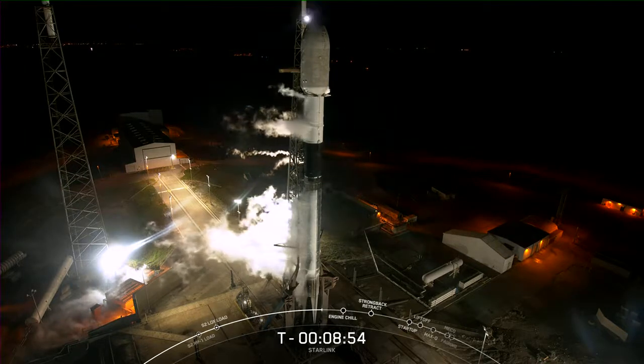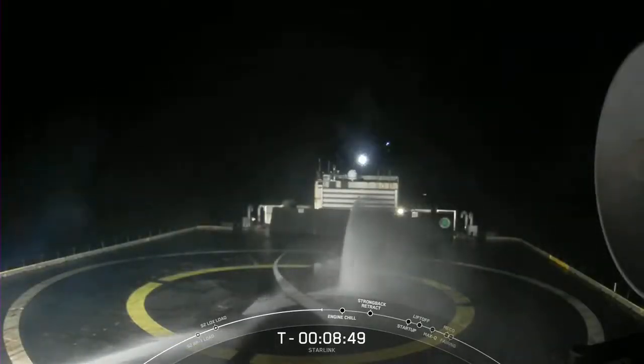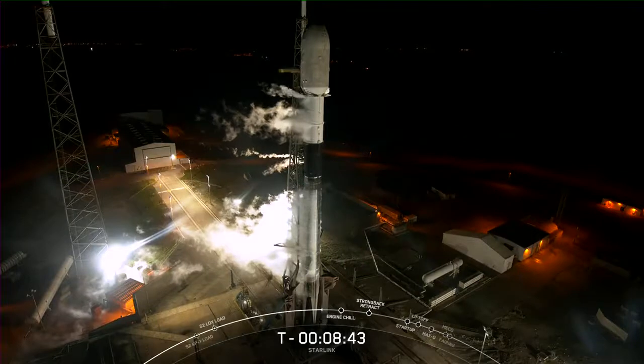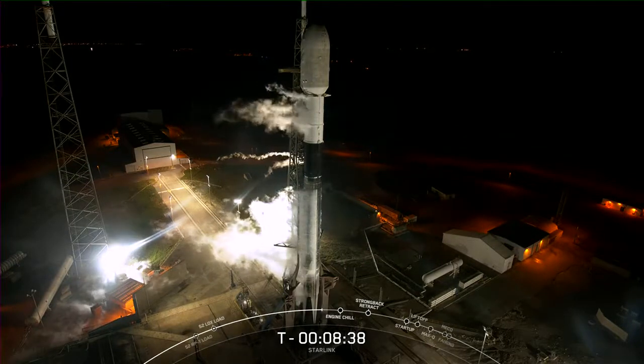As you can see on your screen, the white portion of Falcon 9 above the black inner stage is the second stage. After the first and second stages separate about 2.5 minutes into flight, the second stage will ignite its MVAC engine to carry the payload to its desired orbit.